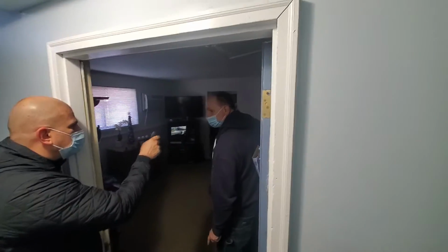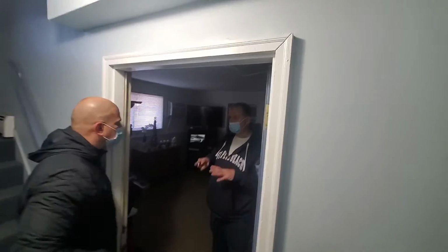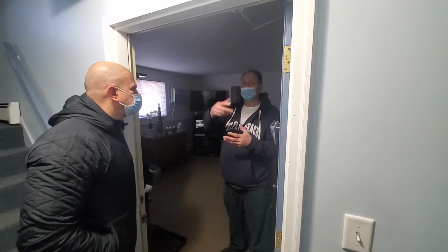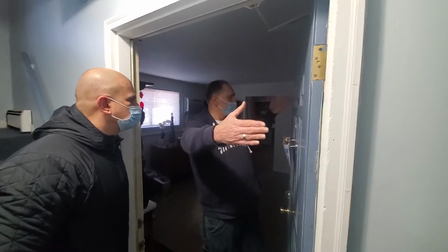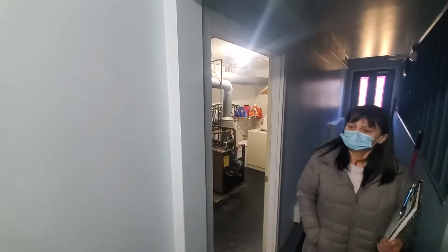There's a bedroom here. Yes. And a bedroom here. Now, this is the smaller two bedroom apartment. Okay. Yes, it's two bedroom. This is a smaller apartment because a chunk of it is taken out of it for the boiler room. Gotcha. When we go into the next apartment, you'll see how much larger it is.